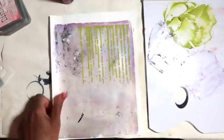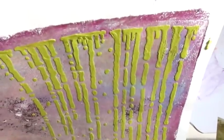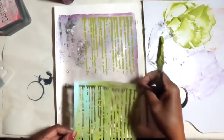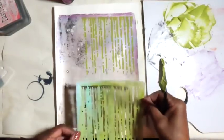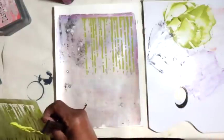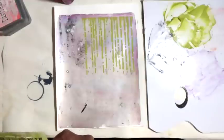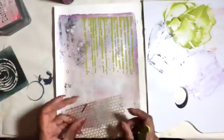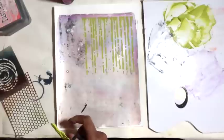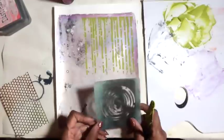Oh, look at that. That looks so good. I like this little stencil because it's dripping. Things are dripping. Oh, I love it. I want to put that down and do... I have more here. Do I want to do some more of that, or do I want to... Maybe I'll use this one.